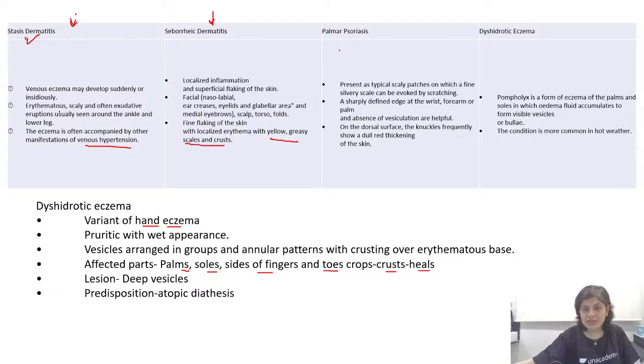Then palmar psoriasis. Palmar psoriasis typically presents as scaly patches with a silvery micaceous scale which can be evoked on scratching. The other differential is that palmar psoriasis will have a very well defined border, and on the dorsal surface the knuckles often show a dull red thickening of the skin. Pompholyx is basically a type of eczema of the palms in which the edema fluid accumulates and forms vesicles and bullae.